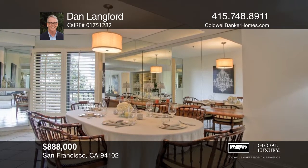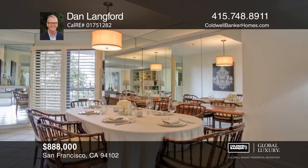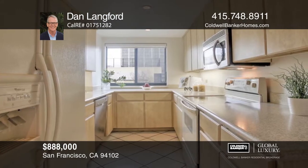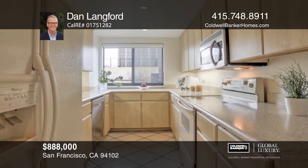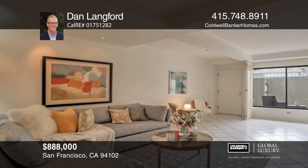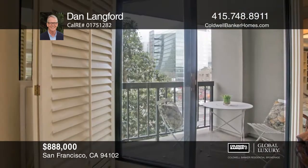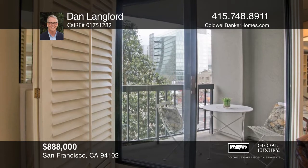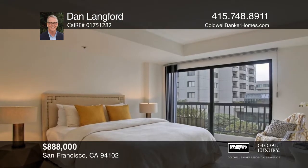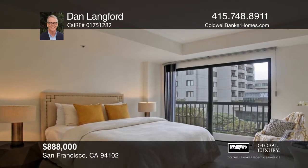This is a rarely available corner unit featuring one of the largest floor plans. Enjoy a large private courtyard patio entrance. The main floor has a huge living and dining room, a separate kitchen, and one half bath. The upper floor consists of two bedrooms, two baths, and an in-unit laundry. The unit has been freshly painted and offers newly installed carpet. Come see it in person with Dan Langford.